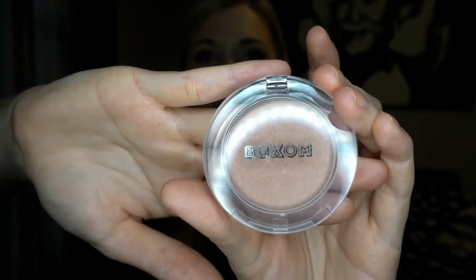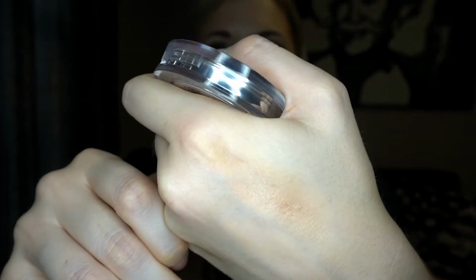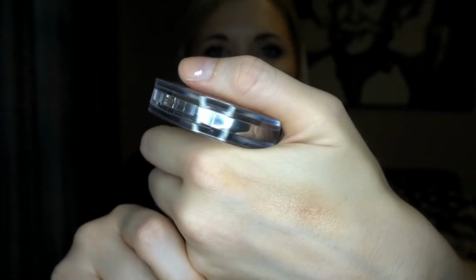For blush, this is actually a new blush, and I'm really excited about it. This is by the brand Buxom. This is their Wanderlust blush, and mine is in the shade Seychelles. I think they market it as a Primer-Infused Blush. It smells like coconut. It smells like the butter bronzer from Physicians Formula. It's a very beautiful blush for the spring and summertime. You can see it's got that really nice sheen to it.